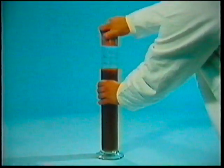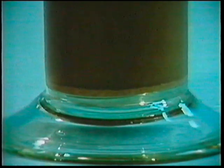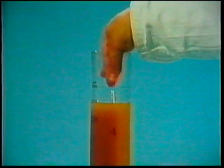It's shaken, and 2 readings will be taken. The first after about 5 minutes, when the coarse material, or sand, has settled out. A second reading is taken 2 hours later, when the silt has settled. From these 2 readings, it's possible to calculate the percentage of sand, silt, and clay in the sample.